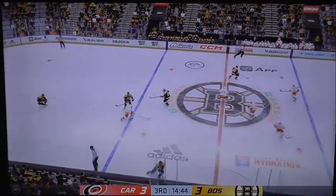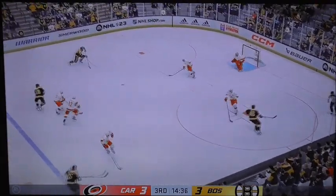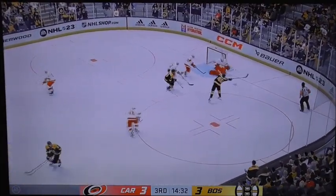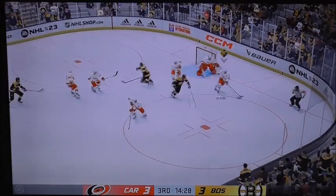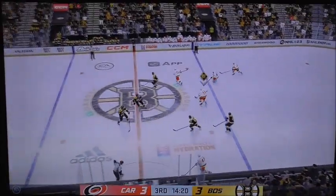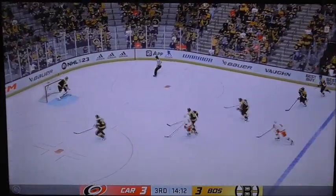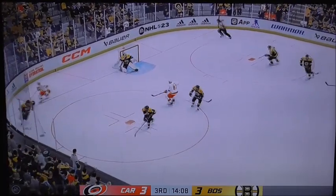Boston regrouping the zone, and now Krejci will keep it out. Inside alone, Krejci, pass to Pasternak, shoot, fire save, rebound up again. That is stopped away by Anderson. Jacob Slavin dishes off to Jesper Fast. Fast was down. Carlo takes the puck over.